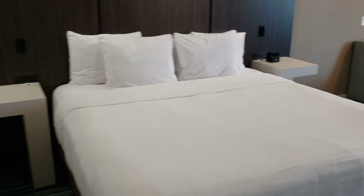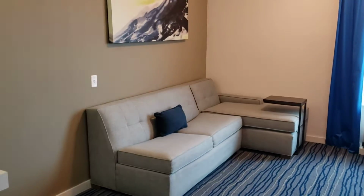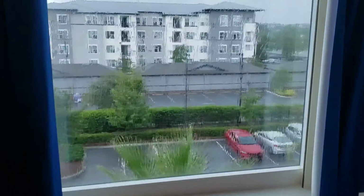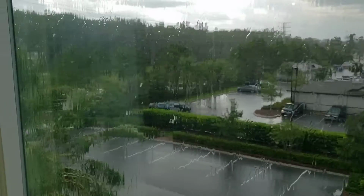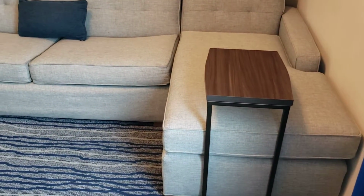King size bed, nightstands, alarm clock, sleeper sofa. We're up on the 3rd floor. This is the view from here. A little shower right now. Sleeper sofa, little table.